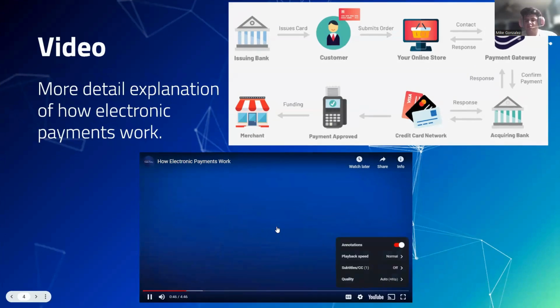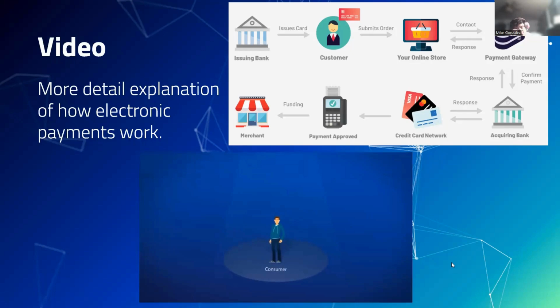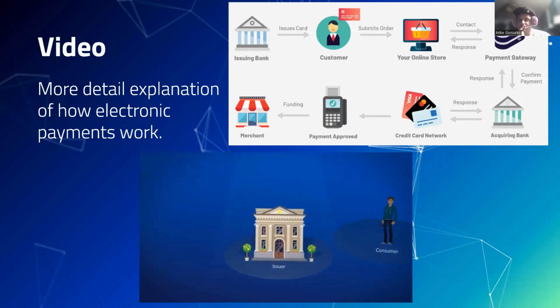Let's start out by taking a look at the cast of players involved in every transaction. Consumers are issued debit or credit cards, which allow them to access their money or credit lines at numerous ATMs and make purchases at millions of merchant acceptance locations around the globe. The consumer's bank that issued the cards is known as the issuer. The issuer will authorize the transaction and guarantee payment on behalf of the consumer.